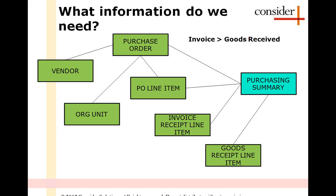So here we need some kind of summary, and that's where our risk data model can help in terms of summarizing these points. So that's the information we need to identify the exception itself, and then again thinking through what other information is needed to present to the business reviewers, details of the vendors, details of the organizational units.